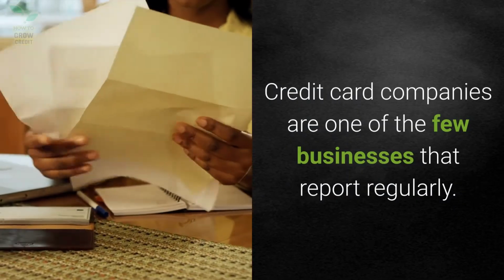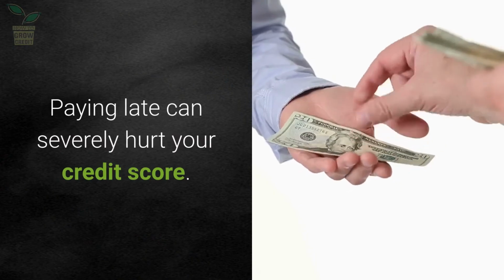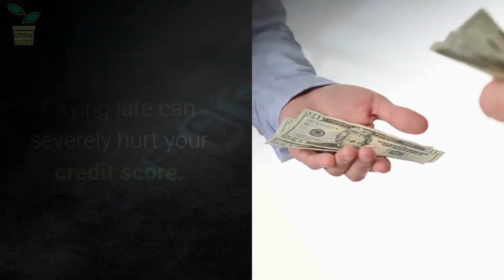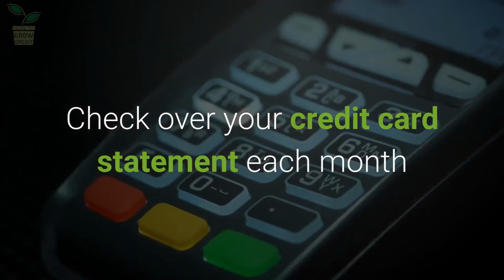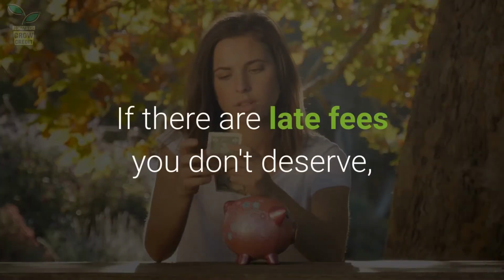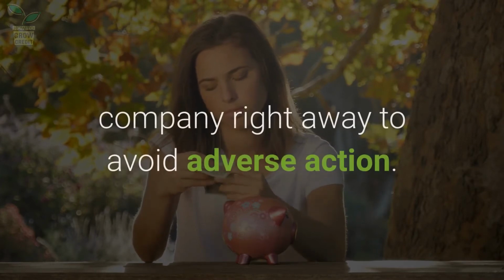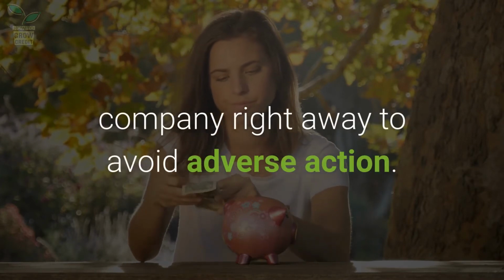Credit card companies are one of the few businesses that report regularly. Paying late can severely hurt your credit score. Check over your credit card statement each month and make sure there aren't any discrepancies. If there are late fees you don't deserve, you need to get in touch with the credit card company right away to avoid adverse action.